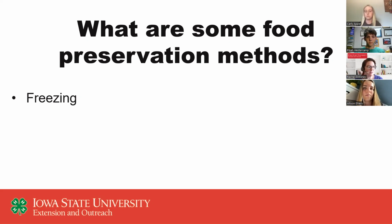The next method of food preservation is dehydrating. And this is the least expensive method of food preservation, and it's actually the oldest method of food preservation. So when we dehydrate the food, it will shrink in size, become lighter in weight because the moisture is removed, and will take up less storage space. These foods also do not require refrigeration, so you don't have the energy costs associated with that. And you'll notice that the food's flavor is concentrated as well as the nutrition because we're removing that water.